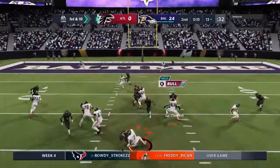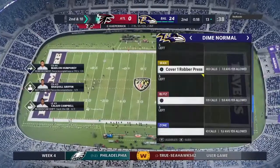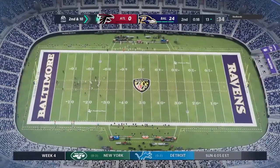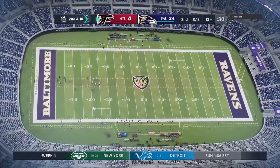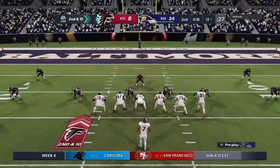Kaepernick now on first down. And he'll be hit as he releases it, and that'll fall incomplete. I tell you, Brandon, this defense is playing with some confidence. Haven't allowed a point yet. Flying to the football. I'm telling you, it's almost 11 to the ball on every snap. Another nice job there to force an incompletion.